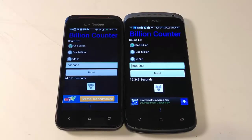Okay, so here we've run the billion counter benchmarking test. This shows how fast the device can count to a billion through its processor. It's 24 seconds with the Droid, and it's 19 seconds with the One S.